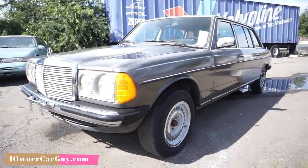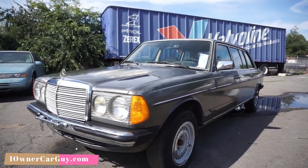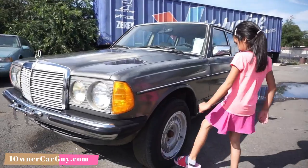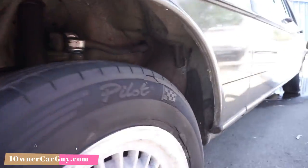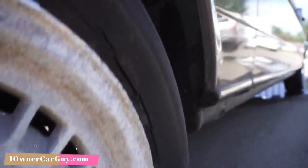So that's the car, once around. I'm gonna go now and show you any damages. The car's been off the road for a while. This is the worst tire. You can see it's all split out, and it'll probably go flat while we're doing the video.